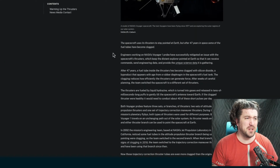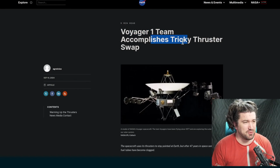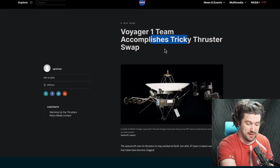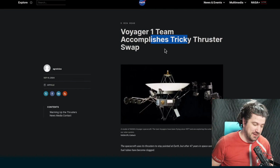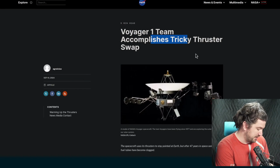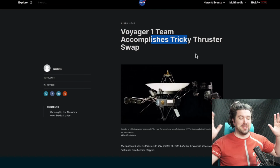So first off, the Voyager 1 team accomplishes a tricky thruster swap. I know that everyone in the software engineering world cares about Voyager 1 and Voyager 2, and I keep you all updated because I know this is top of your mind. Sorry, my alarms are not turned off for some reason. There we go. So there was a thruster swap.